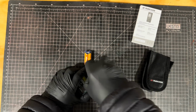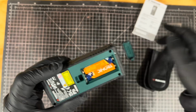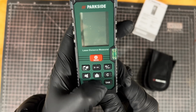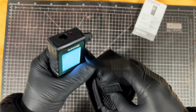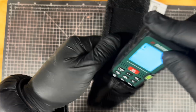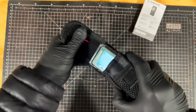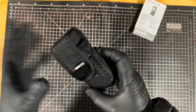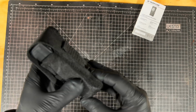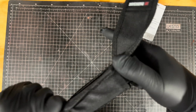Let's get the batteries in. Pop them in there. There's the on button by the looks of it. Hey, have a look at how good the case is. Velcro at the front. Little pouch at the front there as well. Yeah, it's a really tight fit. Watch out for that laser. Don't want to get it in my eyes. Let's turn that off a minute. Yeah, it's a bit of a battle to get in there. I think it's the rubber clashing with the canvas. The friction going on. But it does the job.